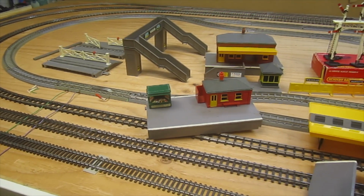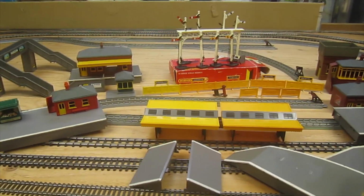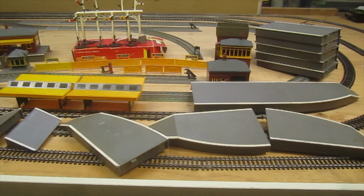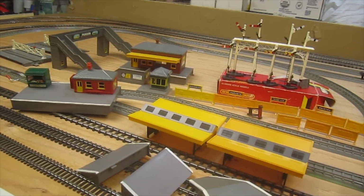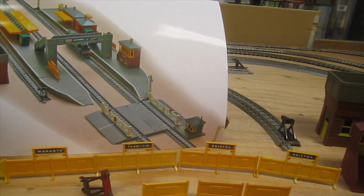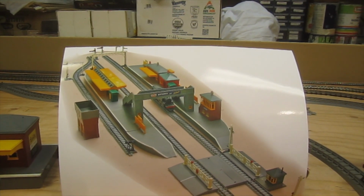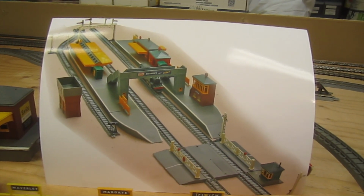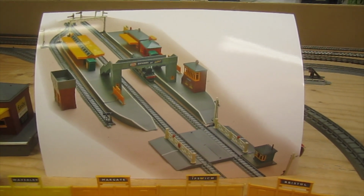So here again is a look over the items. I've set the bridge up together, set up the platform awnings. This is everything except for the electrically operated crossing. And as I say, these things have recently come my way. Now here is a photograph of all of these items, all except for the electrically operated crossing. Everything that I've shown you is there in that photograph. Well, there's also an engine in the photograph, a tank loco under the bridge, but I didn't get that.